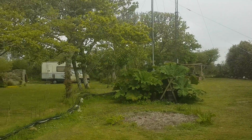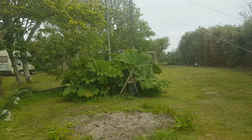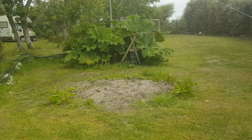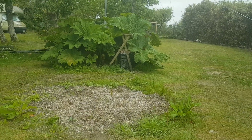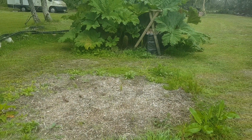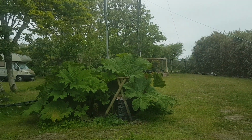And this is the new area. This is where the phormium, the big phormium, was. I don't know if you remember, it was up about 8 foot tall. That's all now gone, and we've planted this area up with red hot pokers, some dogwood, and also a couple of willows in there as well. So hopefully that will come to something.